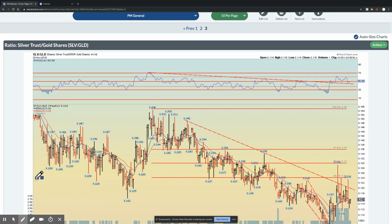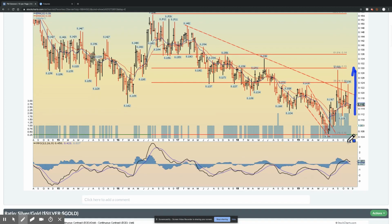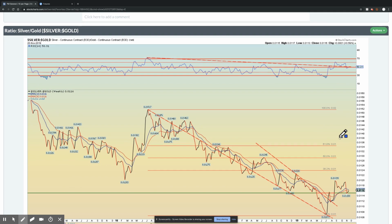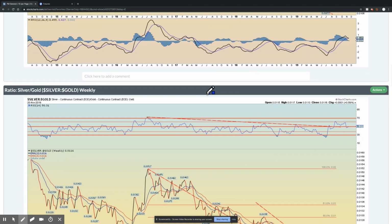Silver trust, so silver against gold. Again, you want to see this ratio break out to the upside. We're consolidating right now. We back tested this trend line, and I think we're back above the 50 RSI level, and I think we're ready to go with silver. Here's another perspective of the same chart, silver versus gold. So far, we back tested this level, but we need to break higher and soon. Notice we're above the 50 RSI level and just under that trend line. If that breaks to the upside, you're going to see a very strong rally in silver relative to gold.